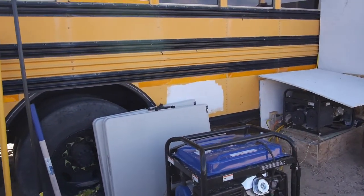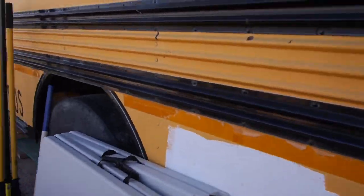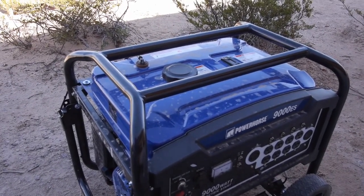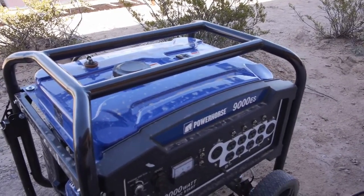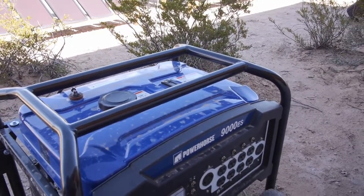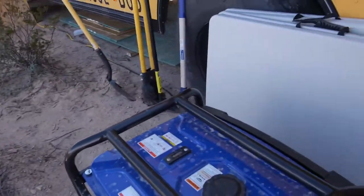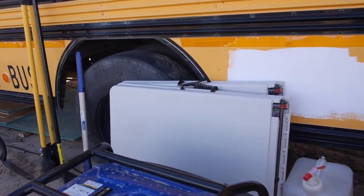The new generator. Might have overbought on this, but I think it'll be good later. So this is a 9,000 watt Northern Tools generator. Can do 220 or 110. And it's got lots of plugins, and each set of plugins have their own breaker, which is nice. And you can run your RV off it or whatever. So I could run an air conditioner is one idea. I bought it because I wanted to be able to run a welder, a plasma cutter, and an air compressor. So I needed a little bit more power than what I had available.